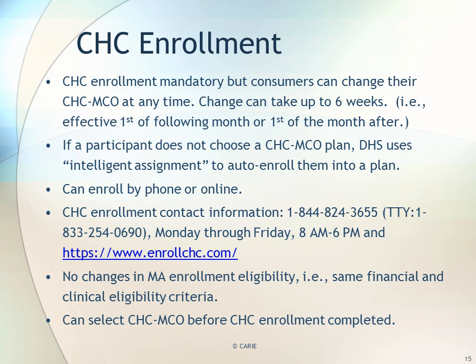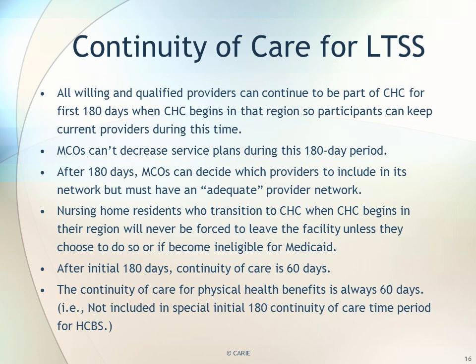And this slide gives you the different enrollment contact information. And again, you can always call CARIE if you have any questions or you're having any problems related to enrollment. And the last thing of note is that, as stated here, there are no actual changes in enrollment eligibility. So the same financial and clinical eligibility criteria applies. So now we're going to move on.